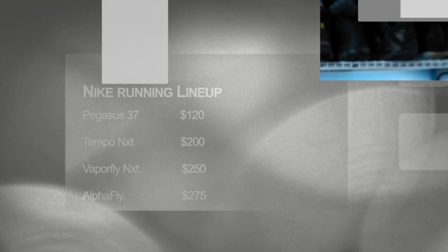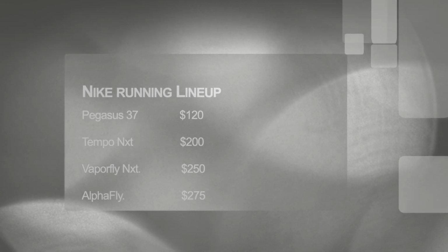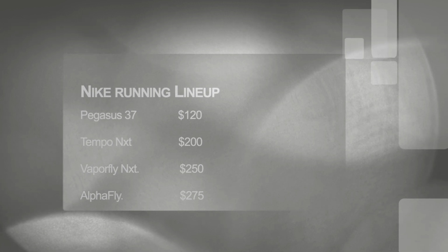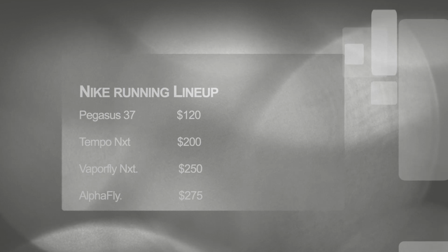The problem is you're looking at $120 for a Pegasus 37, and it's been on sale here and there, so you can get it for a little bit cheaper. But you have a Tempo next that's $200. That's not nearly as light. I'm not sure what the turnover is going to be on that. I have that coming in, so I'll be able to test on that. And you still have the Vaporfly at $250, which is the same price as many of the elite shoes out there for marathon running shoes.